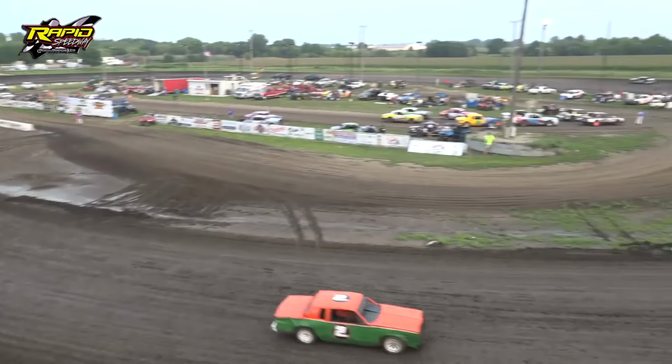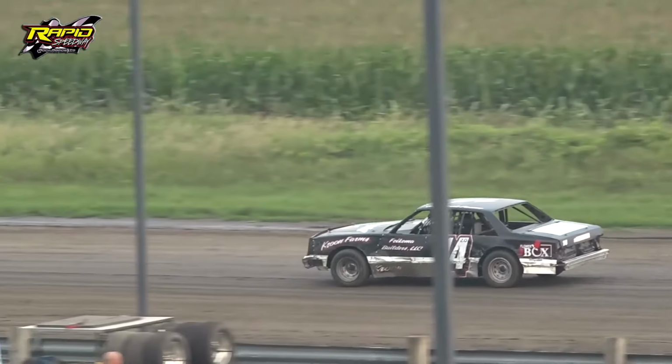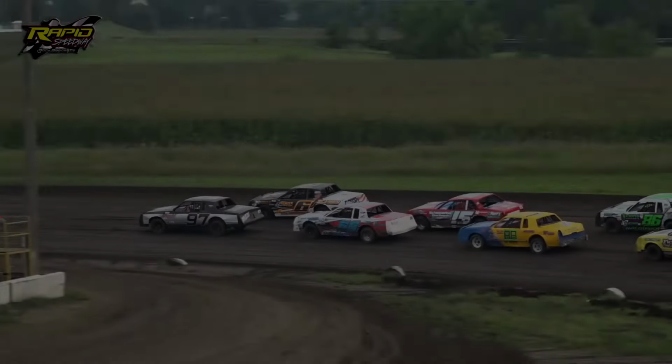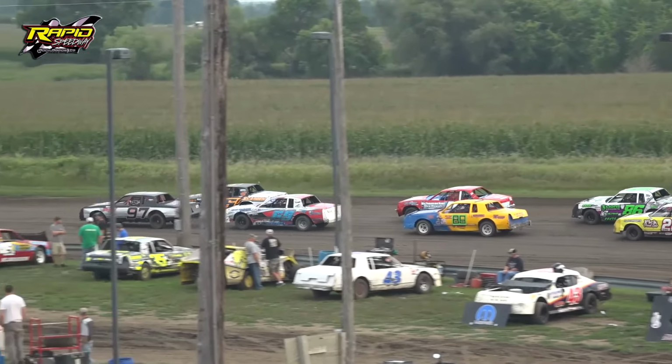Brian Crone is your race winner. Caden Clausen coming up to that second position. Travis Dan will make the redraw in third, followed by Carson Van de Top and Leon Sneller. Get into the redraw, and this is a pretty stout heat race. That could be something to come by.